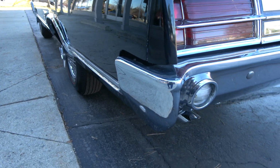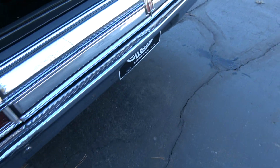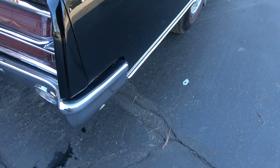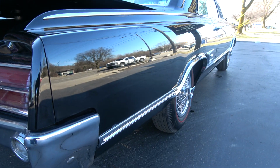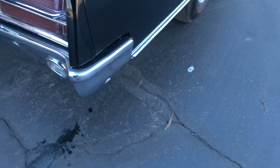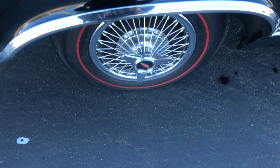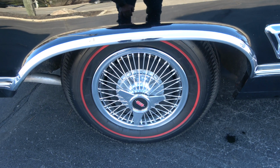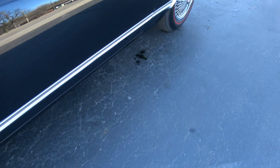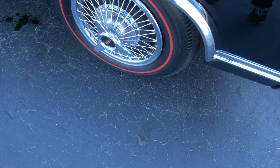It's got the bias-ply red lines on it with the factory hubcaps. I'll try it like that for a while. I really want to put a set of wheels on this car, but previous owner had a meltdown when I said that. He reminded me how hard these are to get and that they're original. Look how nice this stuff is. I mean, it's really a good car. He reminded me how hard those wheel covers are to find and stuff like that, but he's adamant about leaving it original.